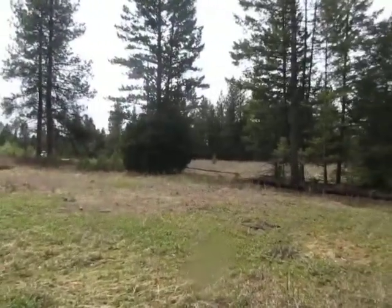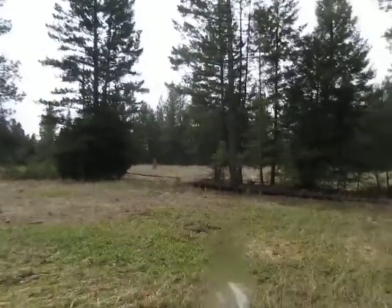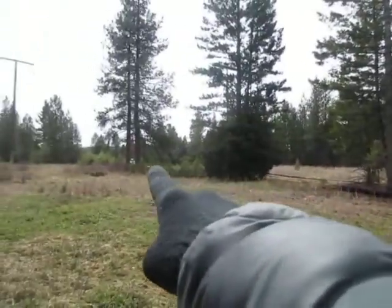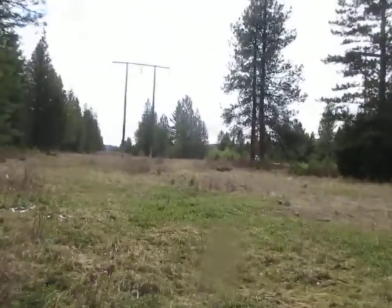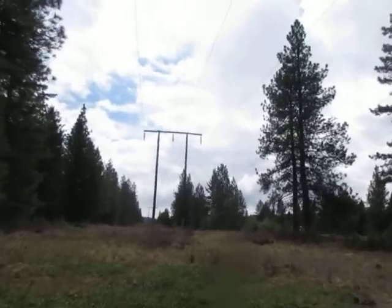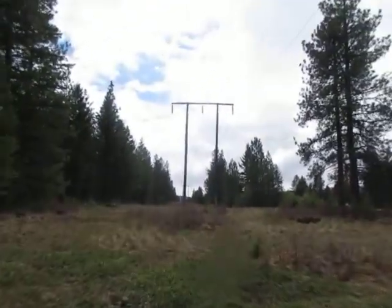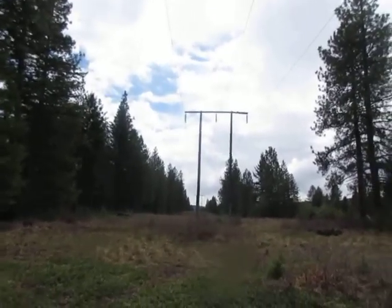So, as with all pieces of land, there's pros and cons. There's the little road, there's our car. Okay, well, onward ho.